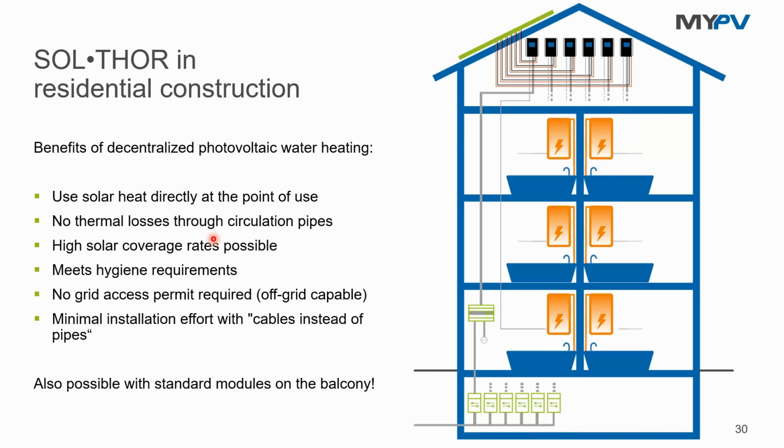Right. So here you're showing 6 units. Are they AC Thors or Sol Thors? These are Sol Thors. Okay, I just read the slide. So one per tank. And yeah, so you've got 6 apartments, 6 Sol Thors, 6 strings coming off the roof.